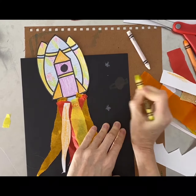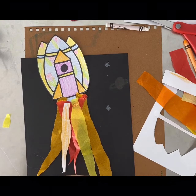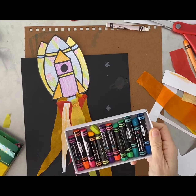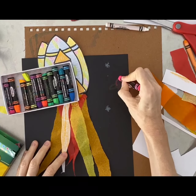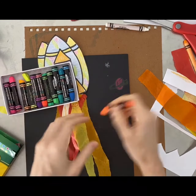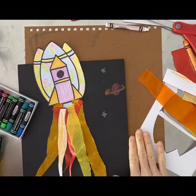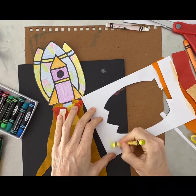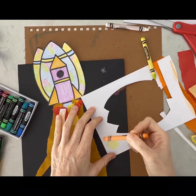If by chance you have oil pastels, oil pastels work really well. Their color is a bit brighter and the pigment pops off the paper. So you can always grab those and use those, see how much brighter it is, to add into it. You could also, lots of options today, draw stuff on your white paper and cut it out. Maybe I'm going to do some kind of weird greenish yellow planet that has like orange dots in it.